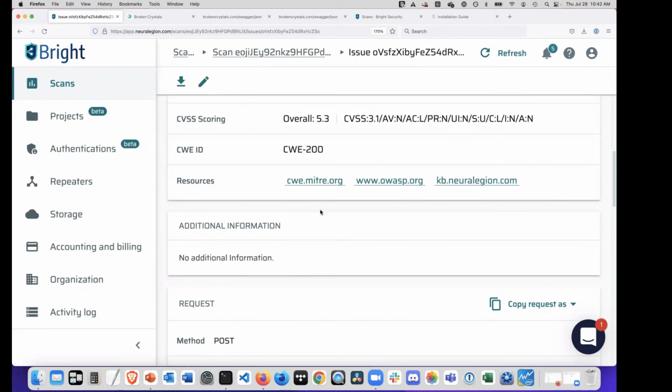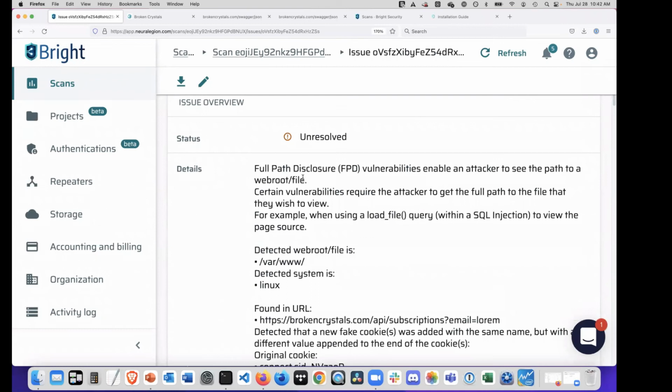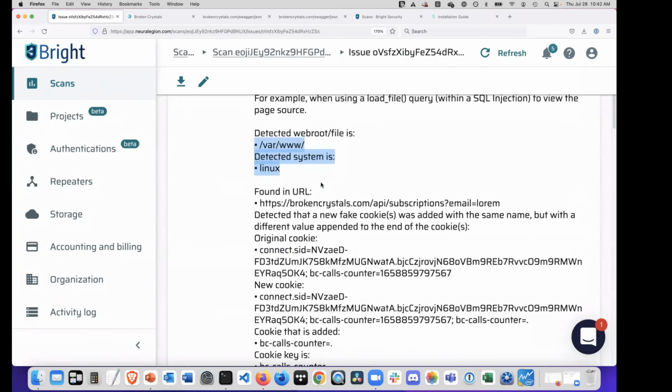So if we look at this issue, full path disclosure vulnerabilities enable an attacker to see the path to the web root or file. This means they can figure out where stuff is on your web server. It is none of their business what is on your web server. You do not want to share this information. Certain vulnerabilities will require the attacker to get the full path to a file that they wish to view. For example, when using a load file query with an SQL injection to view page source. So detected root file is this. Detected system is Linux. And so they will go for the etc/passwd file.